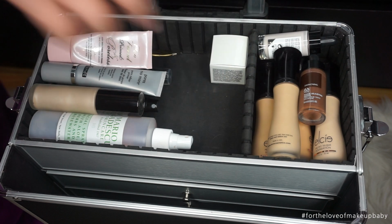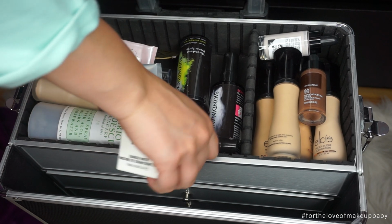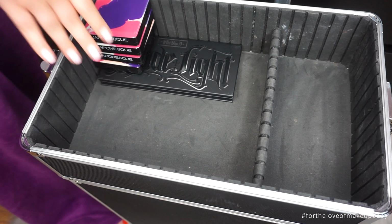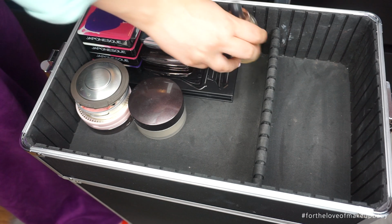My Scandinavia sprays are something I literally cannot live without, especially that setting spray I just put down, which is the bridal one. Keeps the makeup on all day. It is literally something that if I forgot at home, I would turn around, drive back, and make sure I have it in my kit. That's how much I love it.